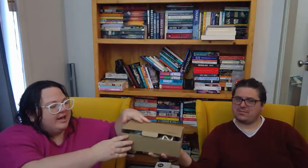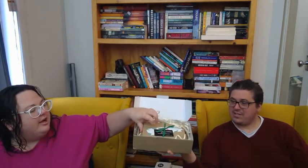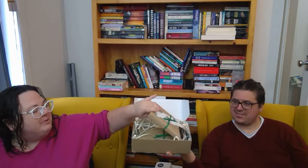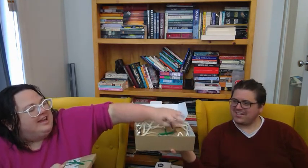Yeah. I really like when you open it, all the shreddies. It's pages from a book. I hope it's a shit book. I can't believe they did that to a book. I hope it was a terrible... Maybe it's the Wasp Factory. No, it has to be a terrible book.